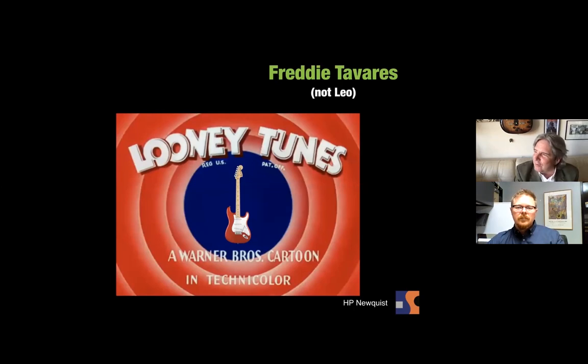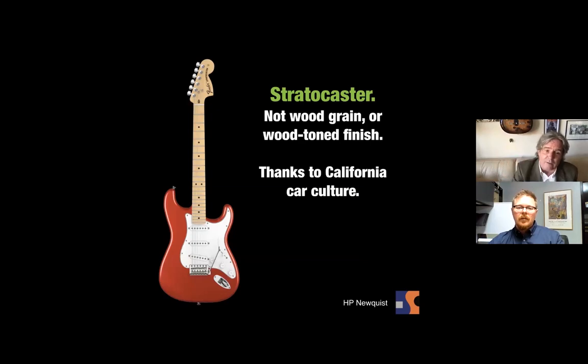Now, Freddie Tavares is not well known for his drawings. What Freddie Tavares is known for is that at the beginning of every Looney Tunes cartoon, you've got a sound that goes, Freddie Tavares played that on his guitar. So every time you hear Looney Tunes, you're hearing Freddie Tavares. That's great. He was a session musician, and after his session career was over, he was hired by Leo to become a draftsman. And basically what he did was he came up with the curves that define the Stratocaster. Freddie's known for Looney Tunes. He really should be known for creating the most iconic. Yes, he definitely should. In the world. Yeah. And oh, that's cool.